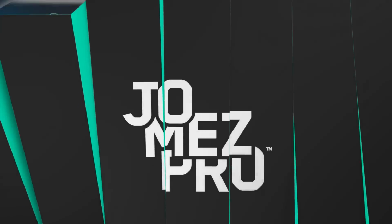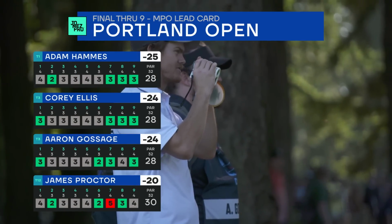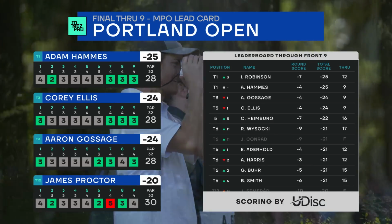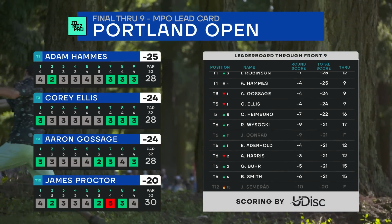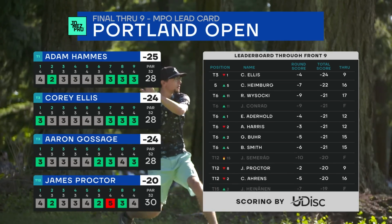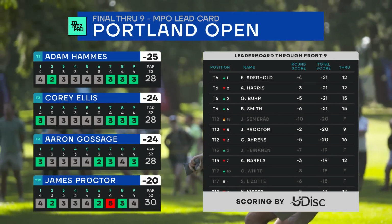What a front nine. Really, if this is a sign of things to come here in the back nine, the conclusion of this event is going to be quite exciting. Adam Hammes and Corey Ellis basically matching stroke for stroke on the front nine. So did Aaron Gossage. They all shot 4 under. Pretty similar fashion, too, if you look at those scores. James Proctor falling behind, probably out of the race with just 9 holes to go. But that race is getting tight up at the top.